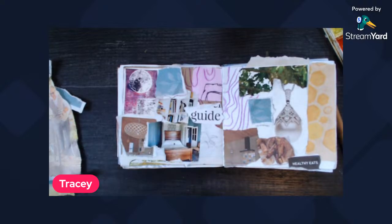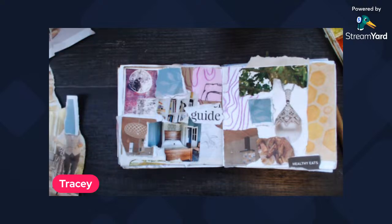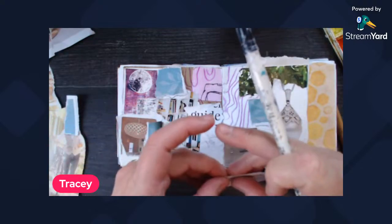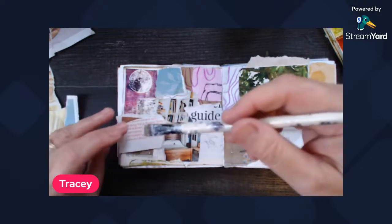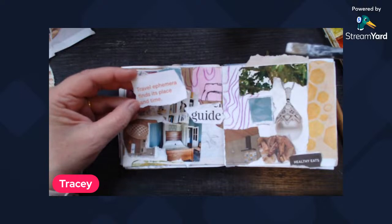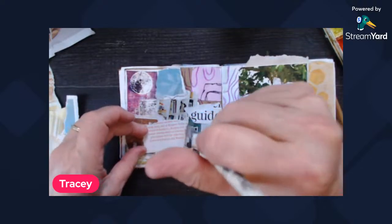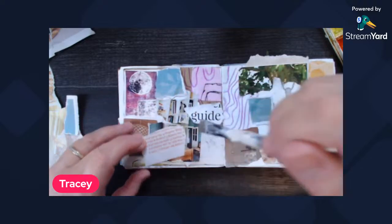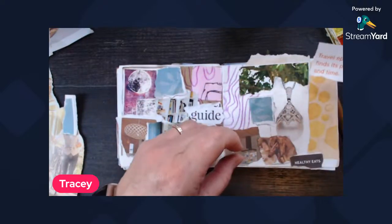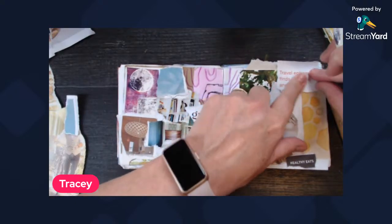I also like that idea of going with the three. When you hear something three times, it's kind of, oh, this might be actually for you. And this is a very interesting thing here too. Travel ephemera finds its place in time. Travel ephemera. What a beautiful idea. So when I did a little bit of traveling when I was a lot younger, I did have a travel journal and I used to keep all the little bits and pieces. So maybe that's what they're talking about.